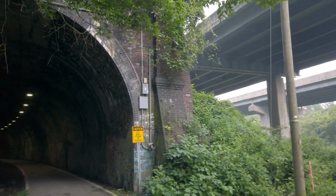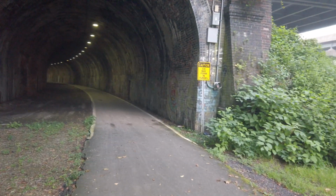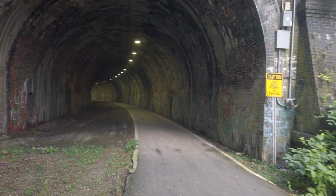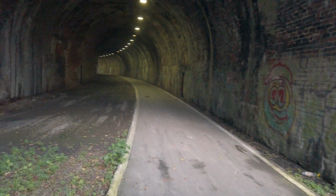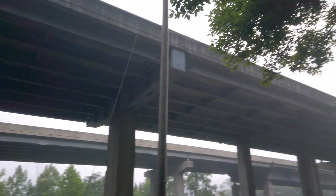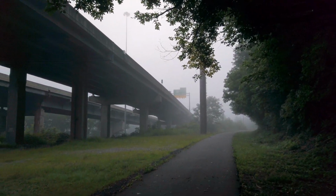I'm Austin. Today I am here in Wheeling, West Virginia, and we're going to be looking at the Hempfield Tunnel. Now this is a tunnel on the Wheeling Heritage Trail here. And as you can tell, probably it is near the highway.